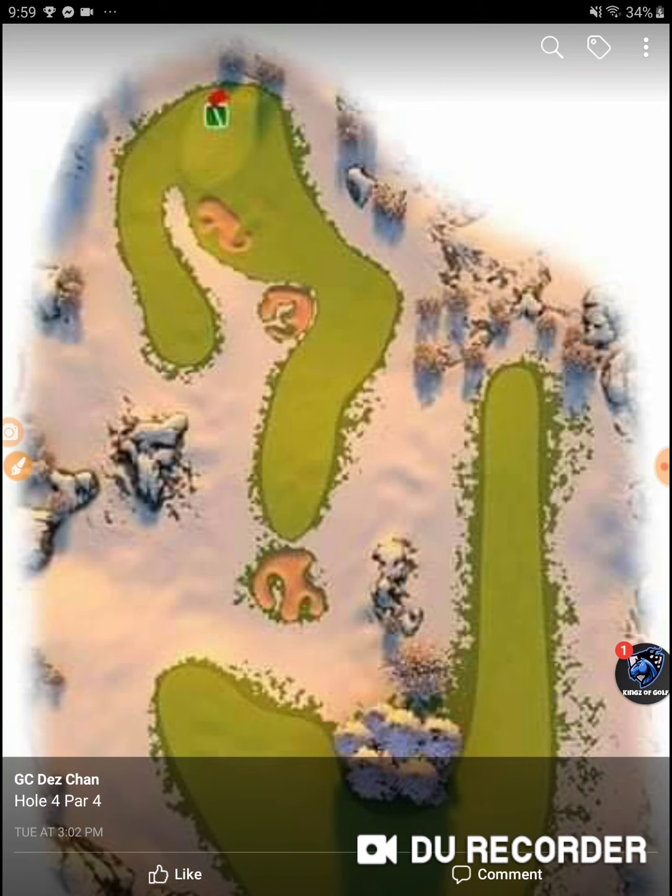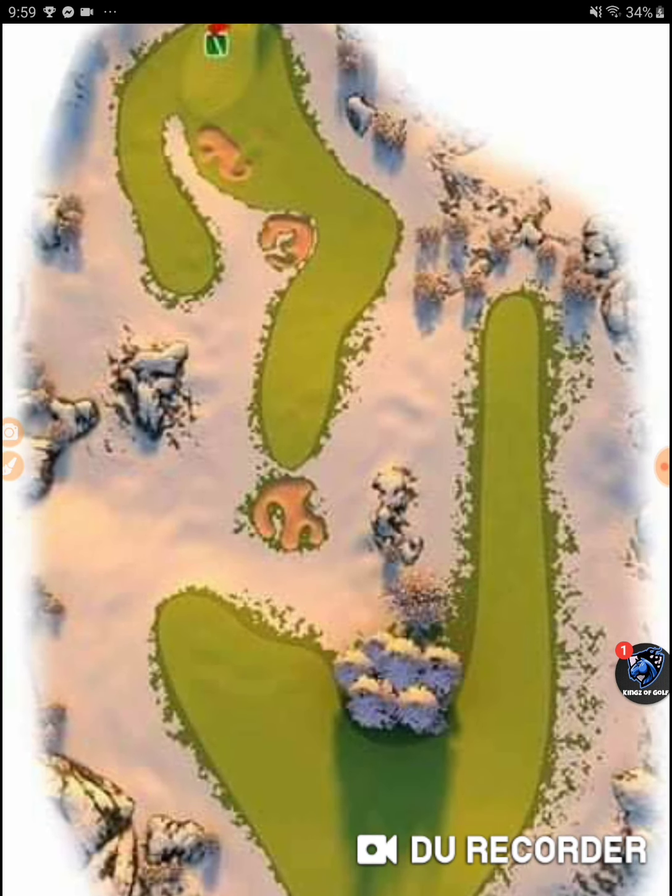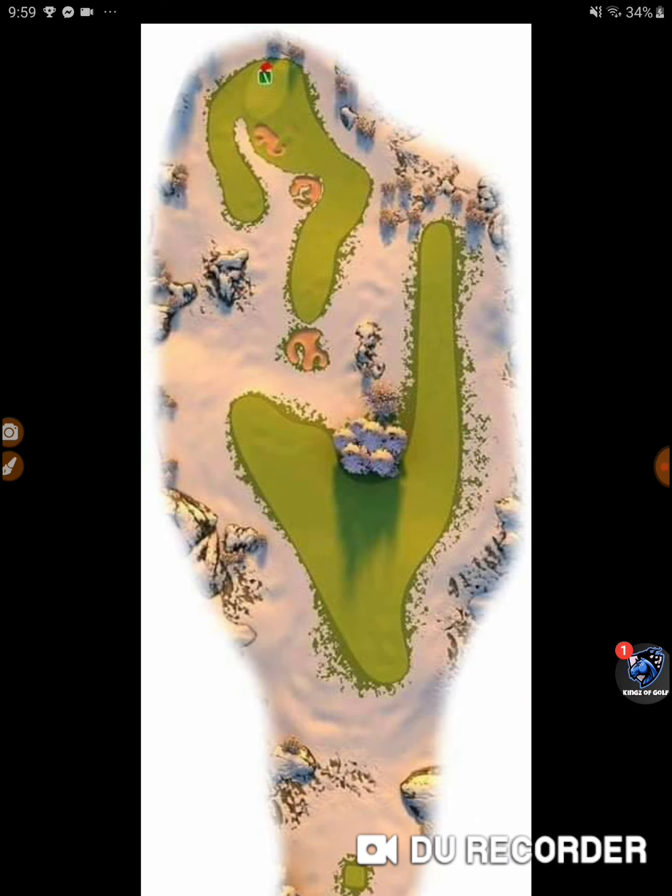And I will definitely be exploring that shot to see if it's possible to get up into this area, because if we can get up here, once again, this is another one of the par fours that we could get into our wedge range, and that could be very, very good. So we'll see how it goes as the week goes on.